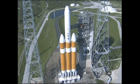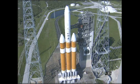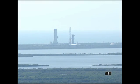T-minus 2 minutes. TPA script running. Hydraulic press at 4,000. CBC LH2 at flight pressure and flight level. T-minus 1 minute, 30 seconds. T-minus 1 minute, 20 seconds, and counting. Second stage LH2 securing started.